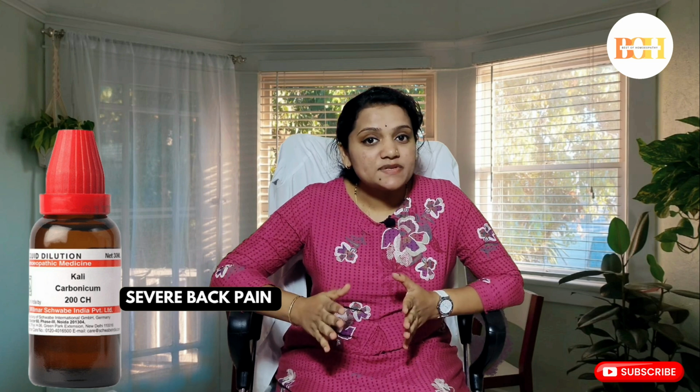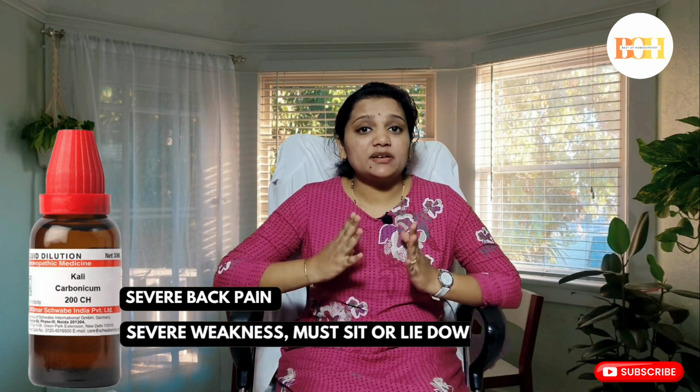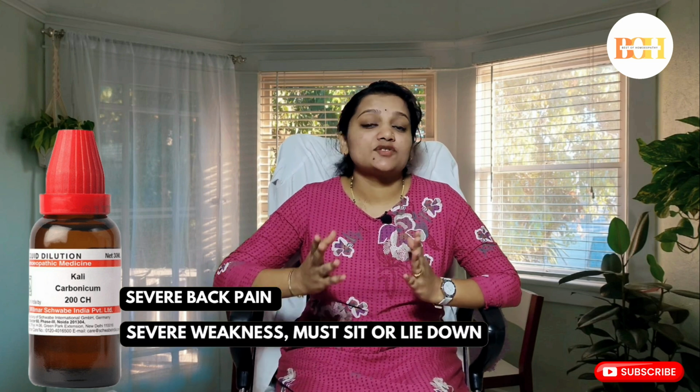Homeopathy can bring about great relief in these cases with severe back pain and sciatica. One of the most effective medicines is Calcarea carbonica. It helps in sudden and severe back pain with burning sensation. It helps in severe weakness of the back and legs where the person has to sit or lie down so that they do not fall.